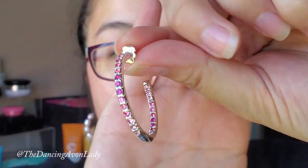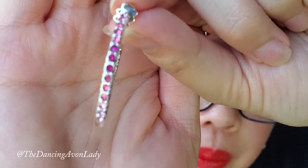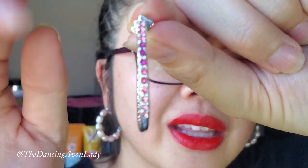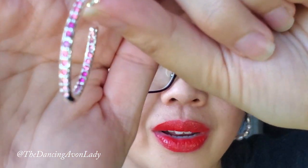These are really, really cool because of this. Look at this part here at the front. There are rhinestones, but if you twist it a little bit at the back here, it also has rhinestones. So it gives the illusion that there are rhinestones all the way around. How cool is that?